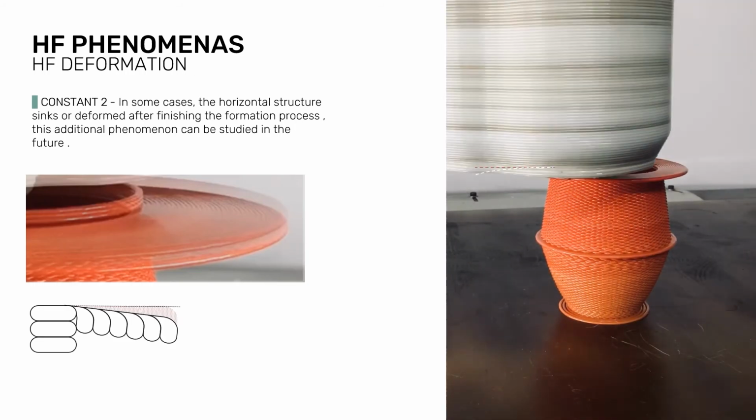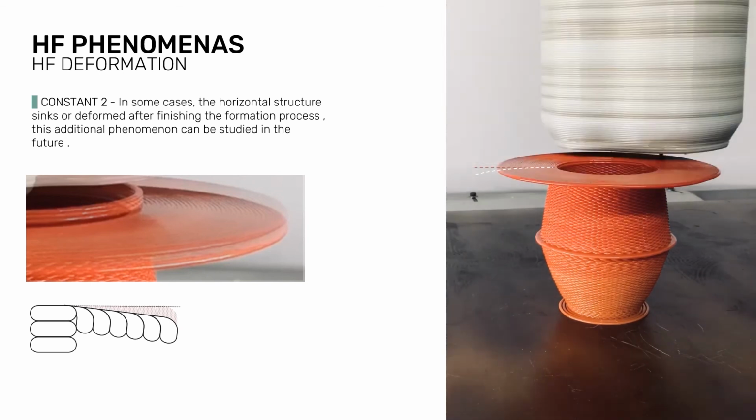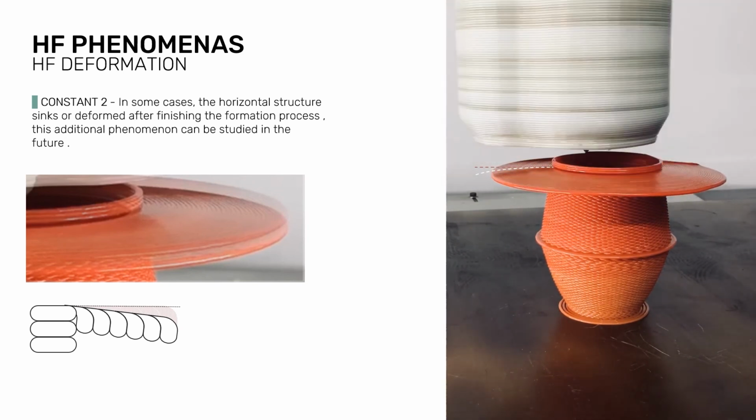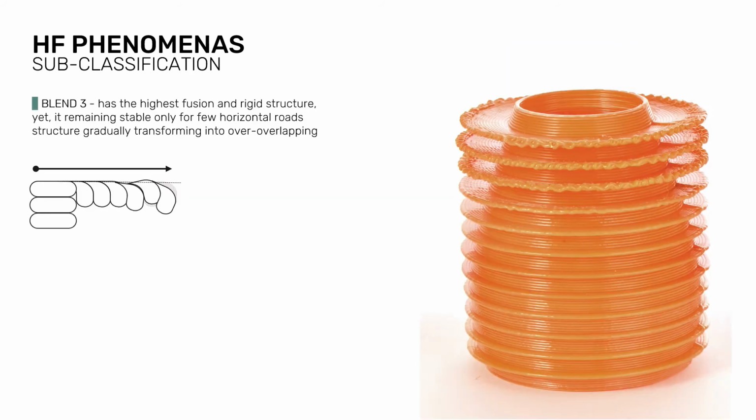In some cases, the horizontal structure sinks or deforms after finishing the formation process. Although good fusion appears at the straight line and a rounded line, material sinks at the sharp edges. Blend has the highest fusion and rigid structure. Yet, it remains stable only for a few horizontal rods. Then, due to material overaccumulation, the extruded material pushes the horizontal structure in a random pattern.